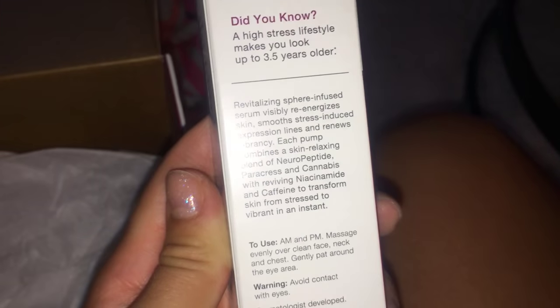Yes, bitch. Alright guys, so we are going to try out this Murad Revital Elixir Recovery Serum. And sorry if the lighting's a little bit off, we're in my living room, too lazy to go into my makeup room. Plus, I am about to paint my nails and we are watching Grey's Anatomy, so we're having a girls' night. So let's pump this.